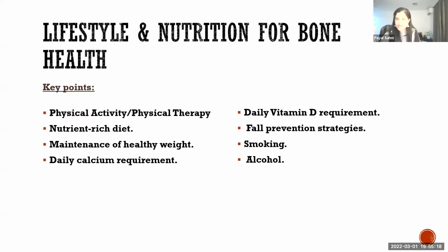Fall prevention strategies: balance and strengthening are going to reduce your chances of falls. There are a lot of programs out there, like the Matter of Balance program that's run in New York State. I'm sure it's available in other states too, to reduce the risk of falling.